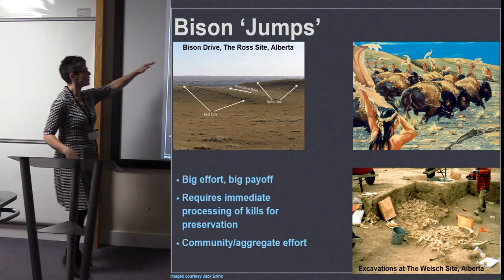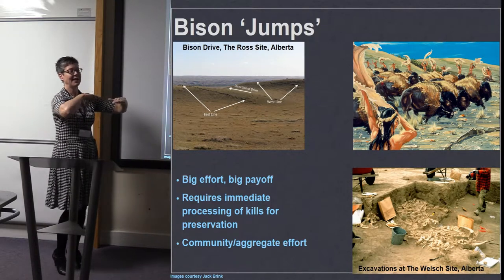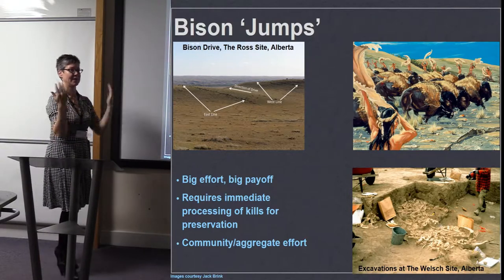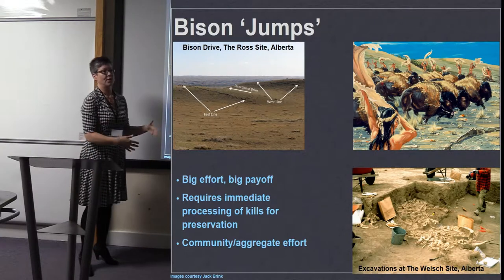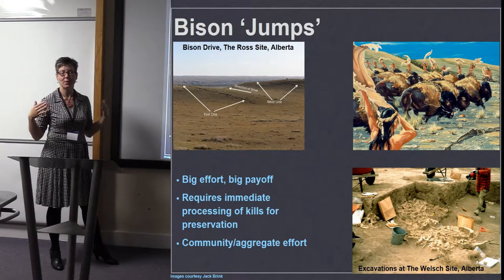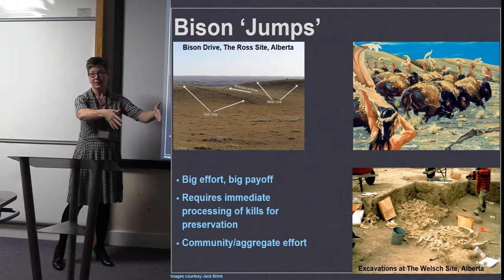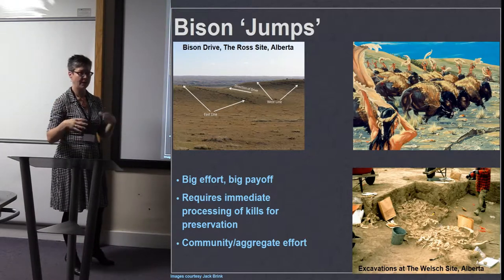This is the illusion that we have here, where you have a flat plain that overlooks another flat plain, but it's quite far down. So it looks like you're heading in the right direction, and all of a sudden, boof, you're going to fall off the cliff. That's one illusion. The other illusion is that you have a solid wall. This is what the ancestral First Nations used to funnel and drive these bison off of the edge of the cliff. They used small rock cairns in this area and at this site.